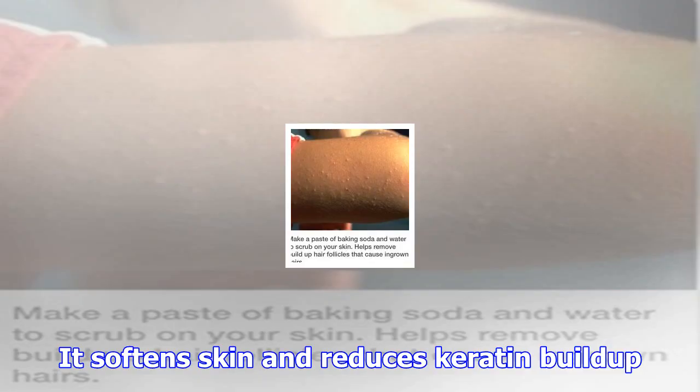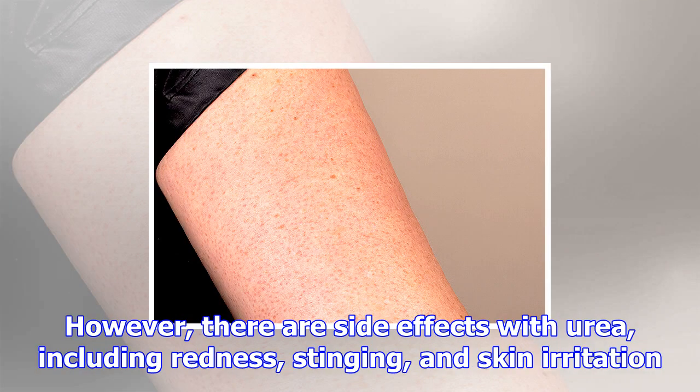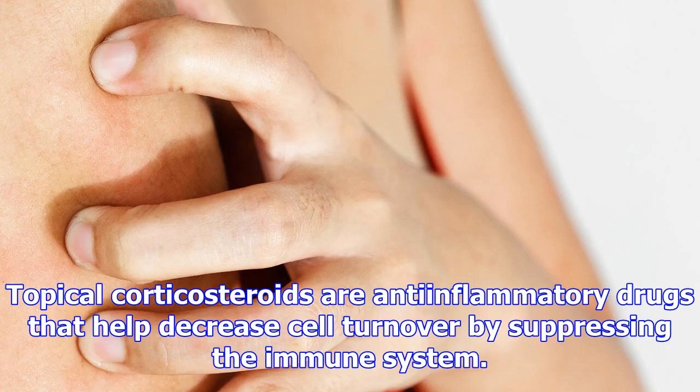If these home care measures aren't doing enough to improve the appearance of your skin, see your dermatologist. He or she will be able to diagnose your problem and offer you further treatment options. Ammonium lactate (Lac-Hydrin) is available in a prescription cream or lotion. It softens skin and reduces keratin buildup. Urea (Carmol, Keralac) is an effective moisturizer for dry, rough skin and also helps to loosen dead skin cells that contribute to plugs. However, there are side effects with urea, including redness, stinging, and skin irritation.